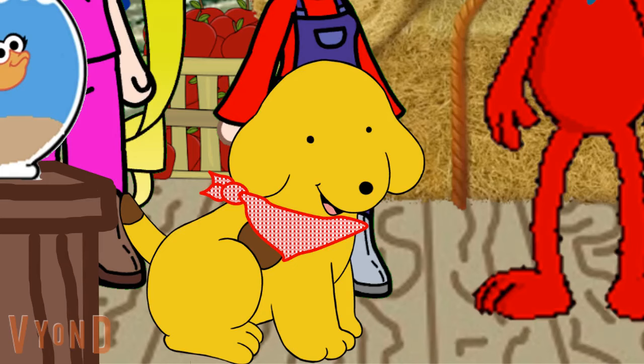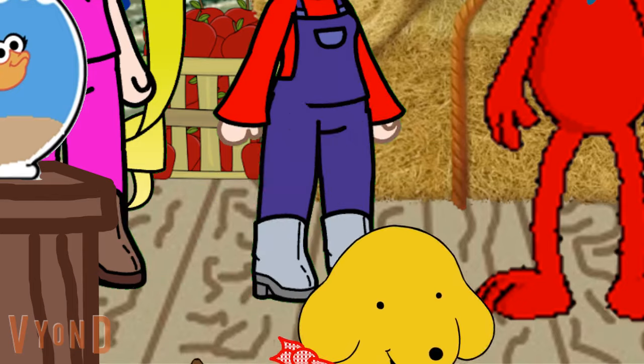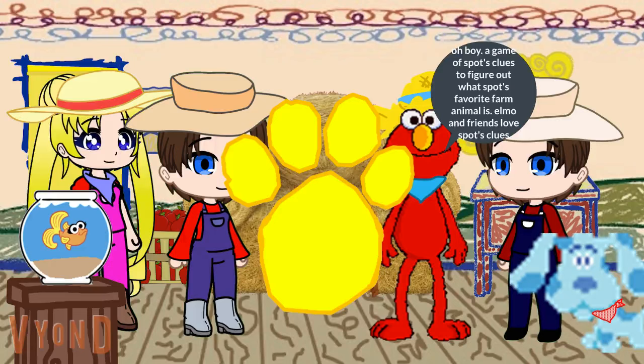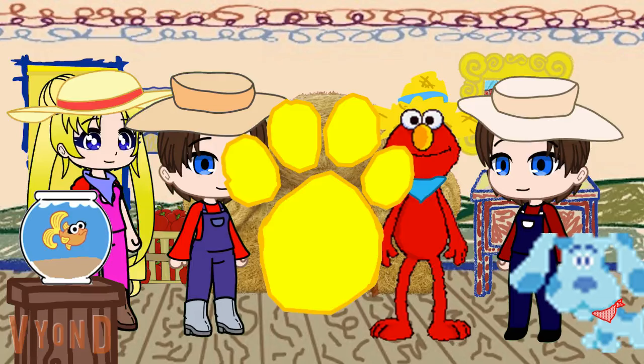Play Spots Clues and figure it out. Oh boy. A game of Spots Clues to figure out what Spot's favorite farm animal is. Elmo and friends love Spots Clues. We are going to play Spots Clues because it's a really great game. Okay, now remember, Spot's paw prints will be on the clues.